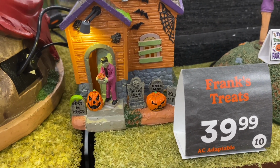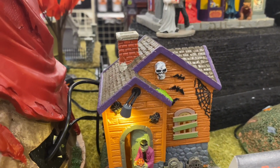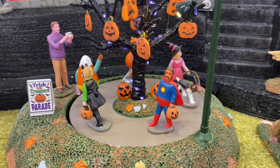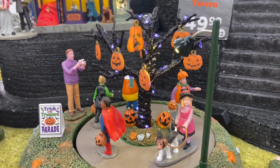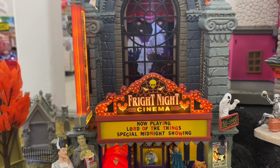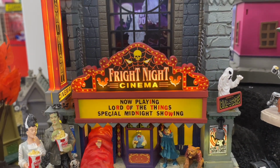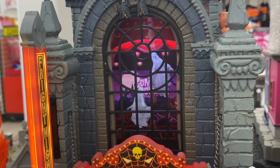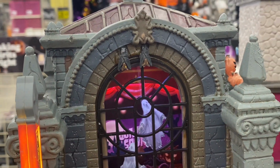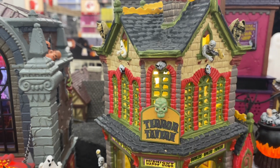Frank's Treats. Trick or Treaters Parade. This one's my favorite. Fright Night Cinema. This is Terror Tavern.